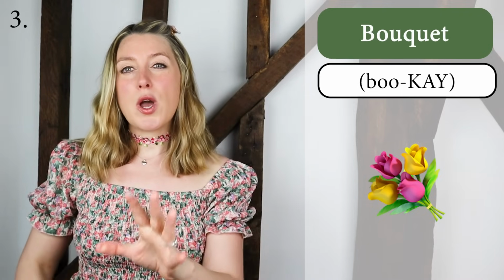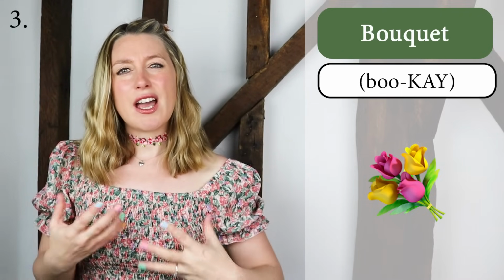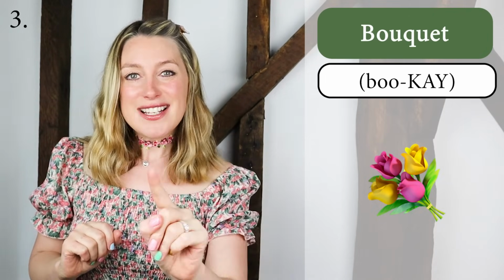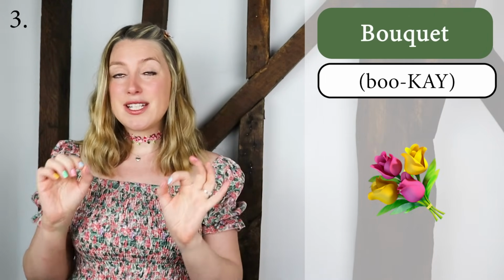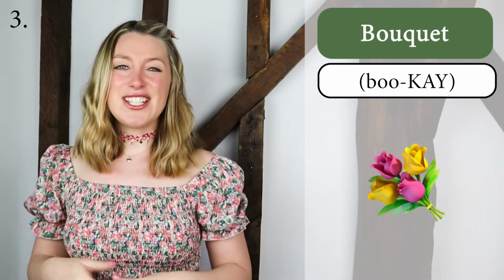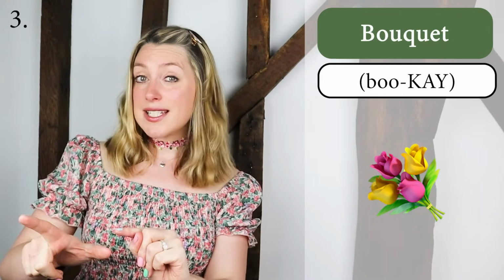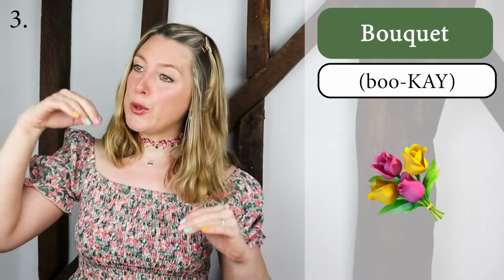Number 3, bouquet. Now sometimes these words that we have borrowed from French are a bit tricky because they have silent letters. Well, actually the whole of English has silent letters. Bouquet is an example of that. The first syllable is boo, as in B-O-O. And the second syllable is K. So just forget the T on the end. I want it to just be K, bouquet. The stress falls on the second syllable, so make sure it goes up like that, bouquet.